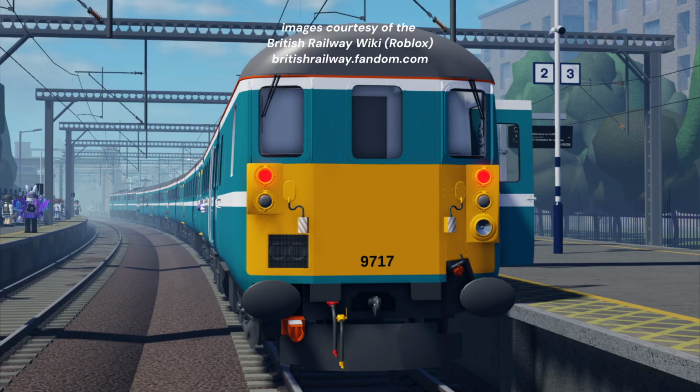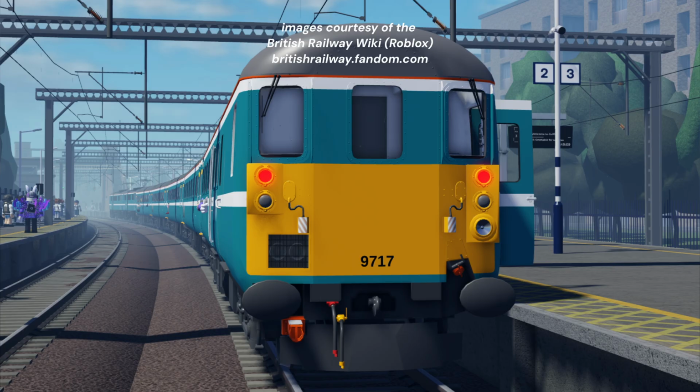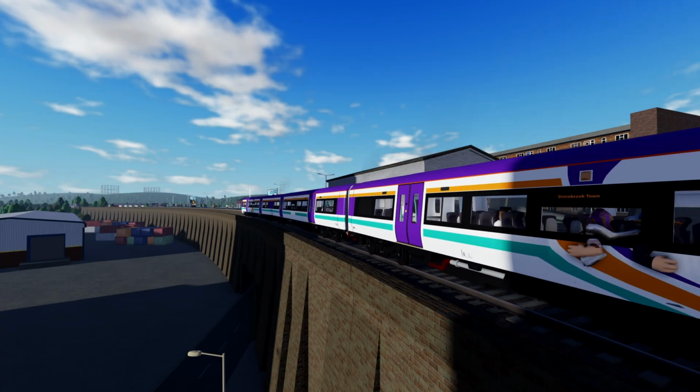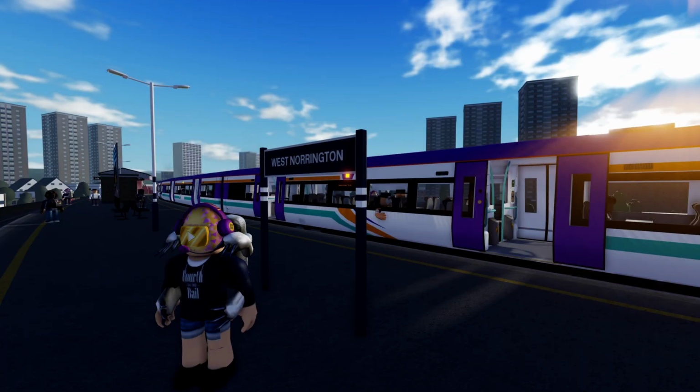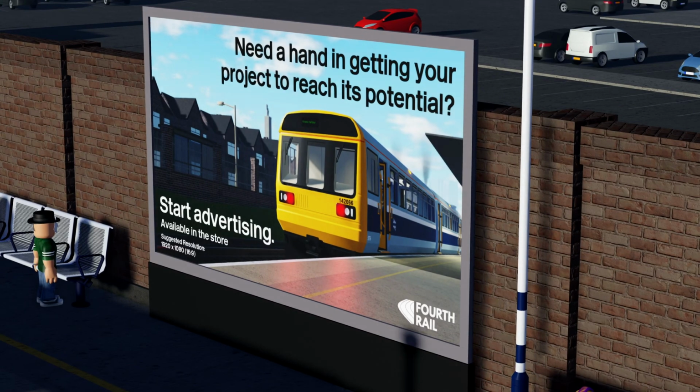Then there's the Mark II coaches, likely a Class 86 exclusive, with standard, first class, and driving brake standard open configurations. New liveries were also added for the Class 86, 321 and the Class 807. And the Stonebrook branch line has been added, including the stations of West Norrington, Brumley. There's still an advertisement board encouraging you to advertise.